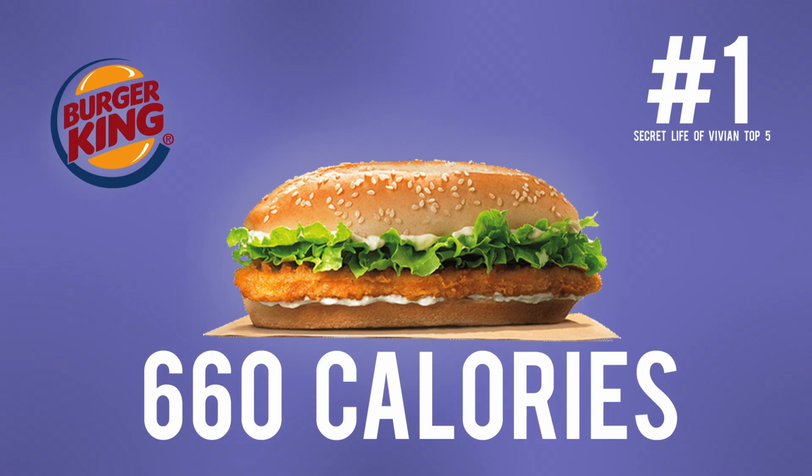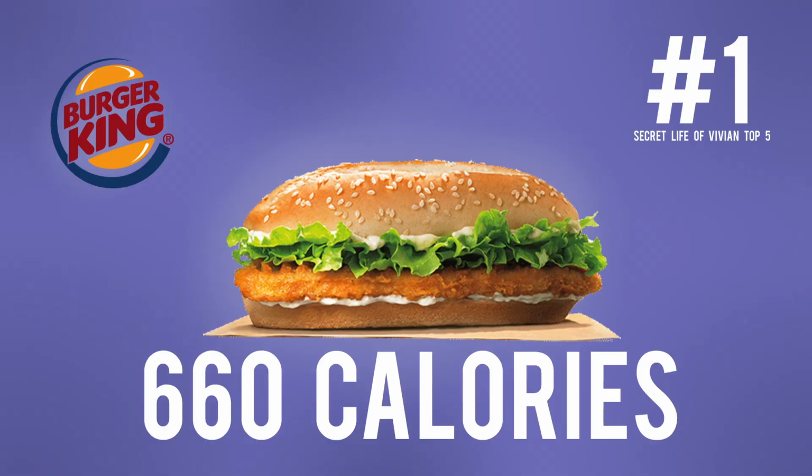And number 1, first place. Still not the best sandwich, but first place and highest calories is Burger King. Coming in at 660 calories. What the hell are you eating? 40 grams of fat, 5 grams of sugar. Who? What? Did you know?